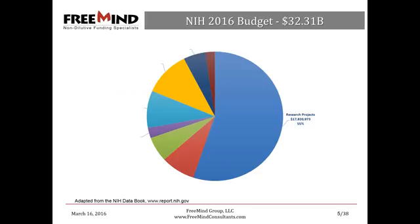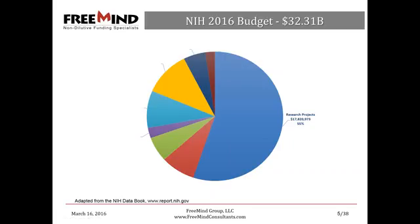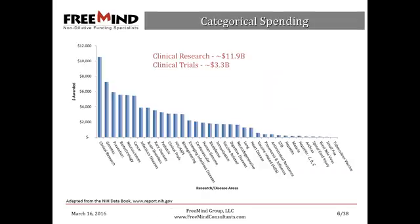If you look at the NIH budget, excuse me, I think my slide is missing some text here, and I apologize for that. Basically, this pie chart has no numbers on it for some reason, but the take-home message is supposed to be that out of the $32.31 billion NIH budget, about $27 billion, the vast majority of that, does go out to fund R&D activities and not stay in the NIH.